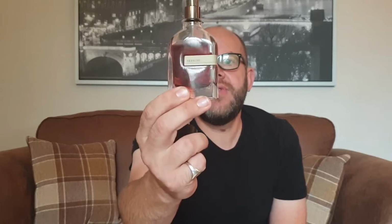Quick word about the presentation. All the Orto Parisi range come in these bottles. They all have lovely caps with unique designs, they're all completely different. This one looks like lava that's been cooled. So the floor's lava. Well, certainly the top of this cap is anyway. The usual brass type sprayer and a really crazy coloured liquid. This is a deep red, resinous, heavy, thick liquid, which is fairly accurate actually, because it's a thick, heavy fragrance.